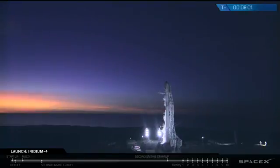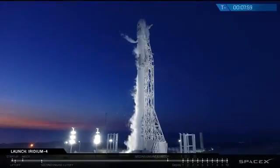We're hardly blowing any of the mist away from the rocket. It's the cold moisture condensing from the chill of the liquid oxygen in the stages. So at 7 minutes 54 seconds, everything is looking good.